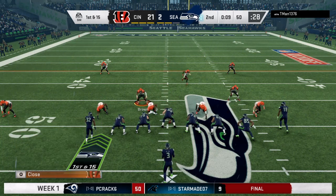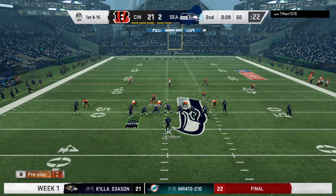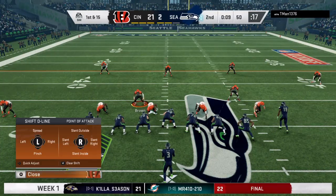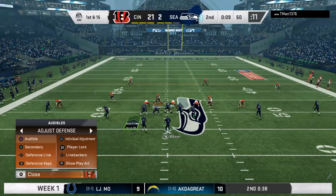Hey, alert. Hey, watch it. 14. 52's the mic right here, over there, right? 52's the mic. Cover. Say, check 43. Kill. Turn it up. Kill. Good job right there. He's checking. Crash.